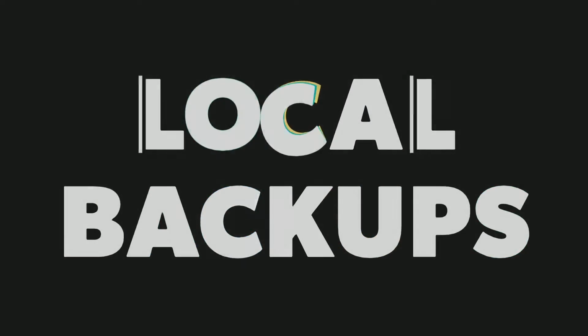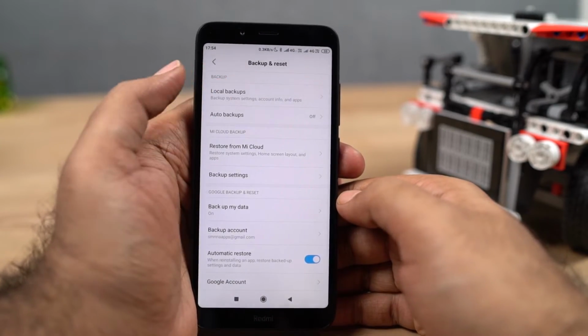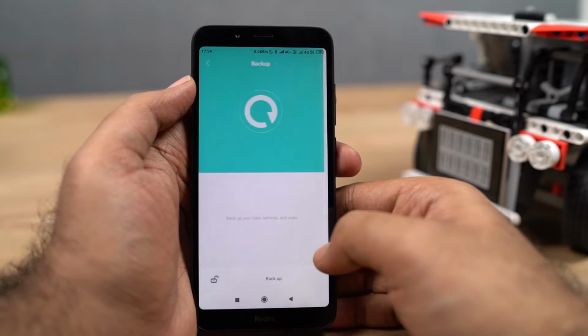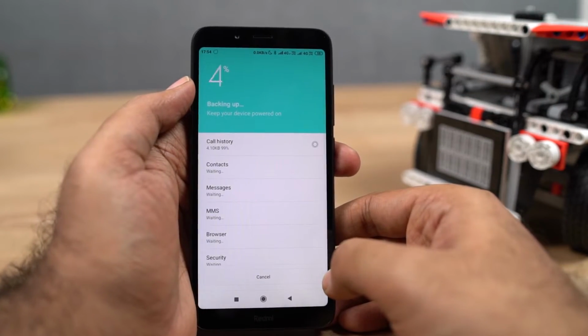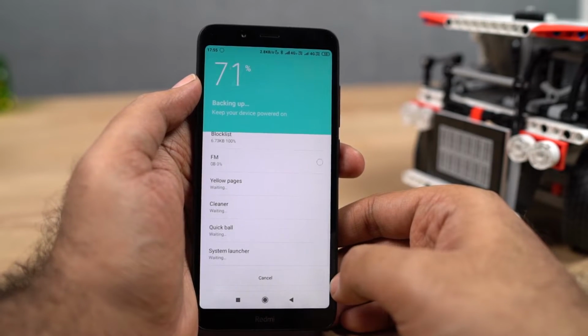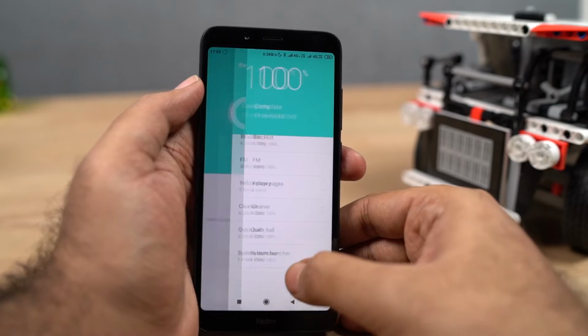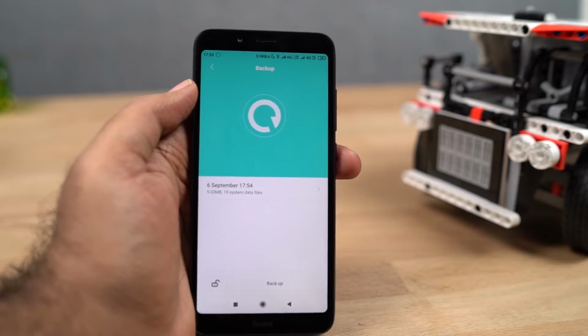Next we have local backup. In backup and reset settings, we have the option to back up everything on your phone, along with user data. This is really handy when you have to reset your phone and quickly take a backup of your apps. Now when you reset your phone, all this data will be deleted. So once you are done with the backup, copy it to your PC or a pen drive and transfer it back to your phone once you are done resetting your phone.